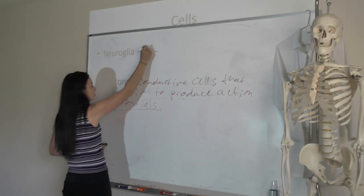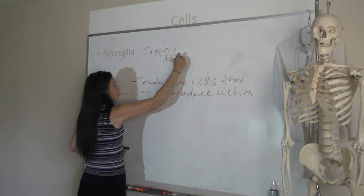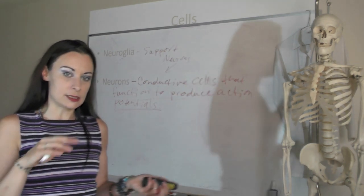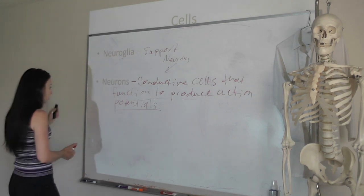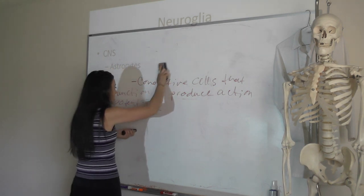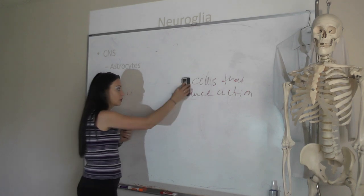Neuroglial cells are all of the supporting cells, and they support our neurons. So we've got two different types of neuroglial cells, depending on whether we're talking about the central nervous system or the peripheral nervous system. But either way, the supporting cells are the neuroglial cells, and they're supporting our neurons because the neurons are the big, important functional cells of the nervous system.